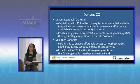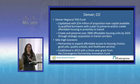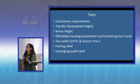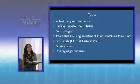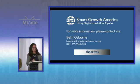But they also created a TOD fund that is focused on preserving affordable housing. And they also created an organization called Mile High Connects that works with communities to help people find affordable housing and jobs. So I'm going to go ahead. There's just a list. There's a ton of tools available to folks that care about this. And that is where I am going to end it. And I'm going to call up Michael.